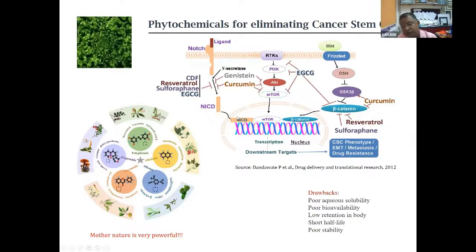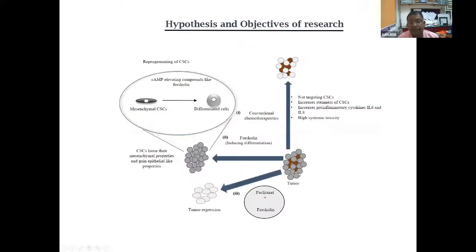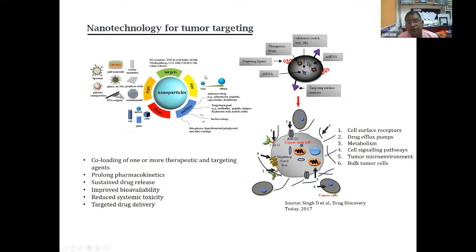But the problem with these phytochemicals is poor aqueous solubility, poor bioavailability, low retention in the body, short half-life, and poor stability. So this is, I think, one of the best platforms for nanotechnology fellows: take these phytochemicals and use them as a delivery system, where you can solve all the problems. You can make it water soluble, increase the bioavailability, increase the retention, increase the half-life, and it will also be more or less stable.